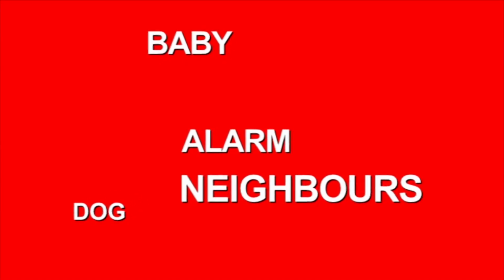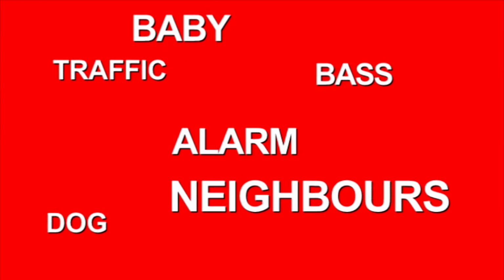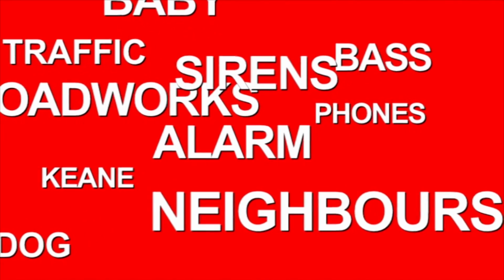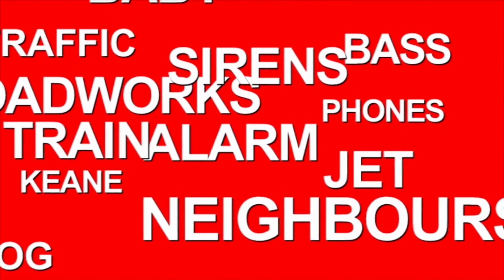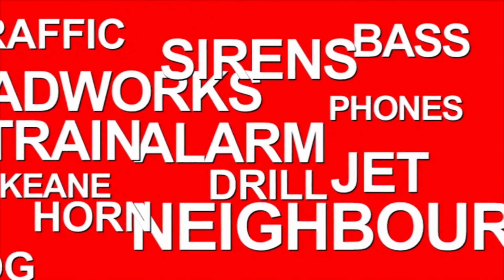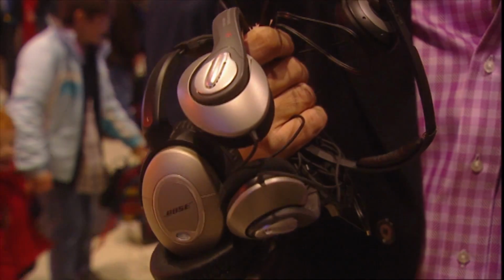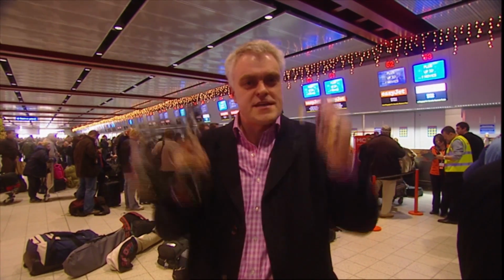The world makes one hell of a racket. Annoying noise undoubtedly causes stress, and a recent German study suggests that it can even trigger a heart attack. Luckily, technology may have a solution. Noise-cancelling headphones. We've got four sets here, all promising you a quieter life.